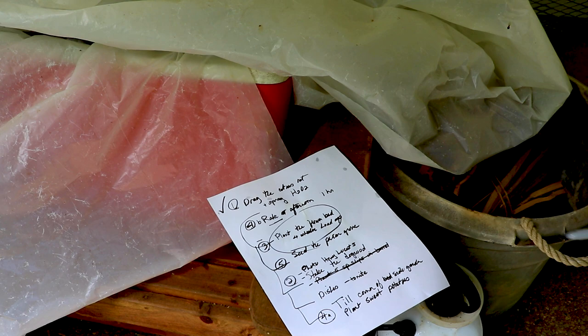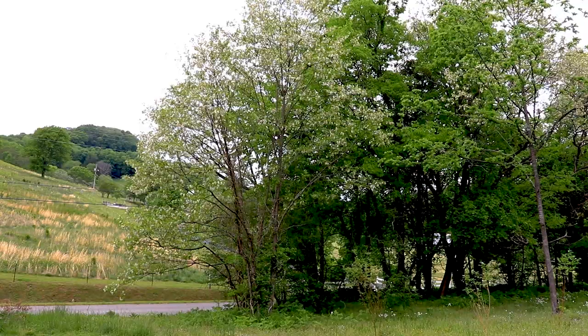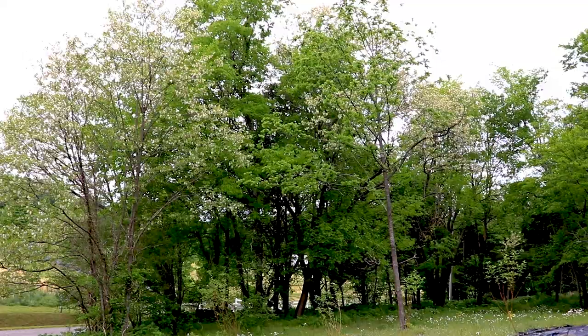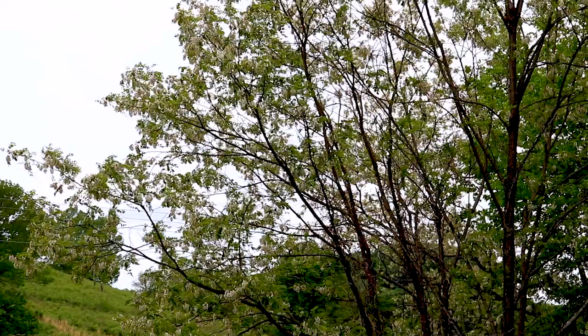My new friend Gabby and Zach were over the other day, and she pointed out that I have a blooming honey locust, a thornless honey locust. And I knew when this area was forest mulched last year that he told me I had a lot of thorny honey locusts, and the thorns are like that big. A bunch of them came down, but this one is thornless and it's in full bloom.